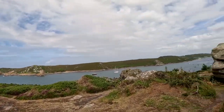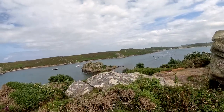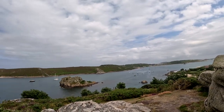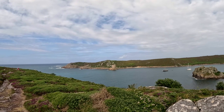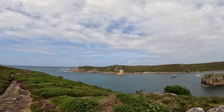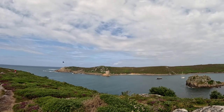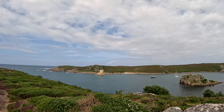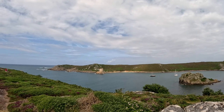Top of the hill behind the campsite. This island just across the water is Tresco. You can see Cromwell's Castle and King Charles's Castle on top of the hill. You can see the lighthouse behind the island as well. That lighthouse is by St. Martin's, I think.